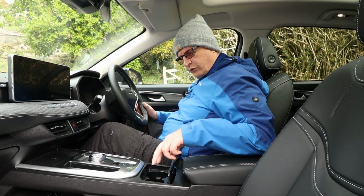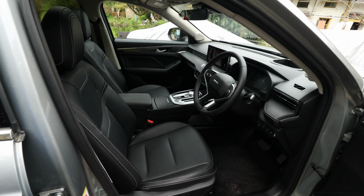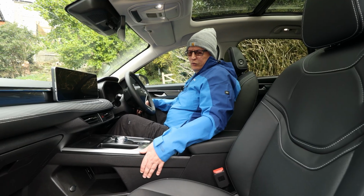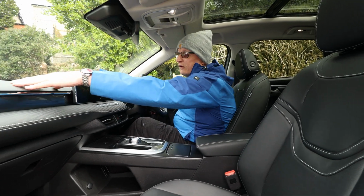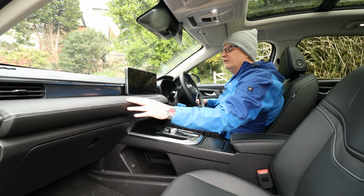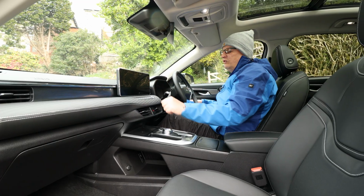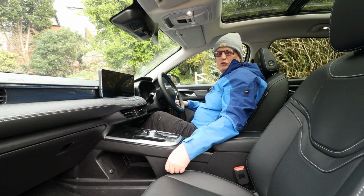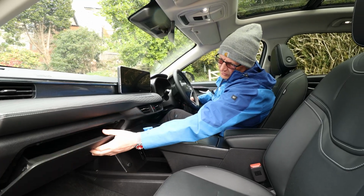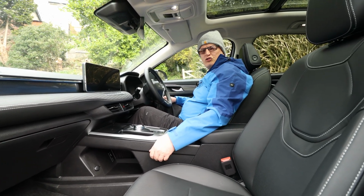Little cubby hole here with cup holders. Yes, things do have a little bit of flex, but generally it's pretty well built. There is a fair number of hard plastics when you start looking. I mean, up here, it's all premium. And some of the finishes, easy to clean vents. And the way that this area's counter sunk, it just makes you think, ooh, that's rather exquisite. But then you've got, yeah, not the best grade of plastic. The thing is, with a price tag of around 30 grand, where do you draw the line?